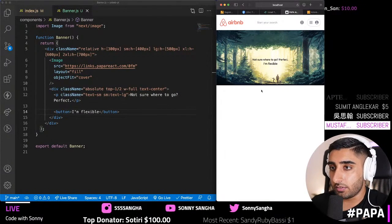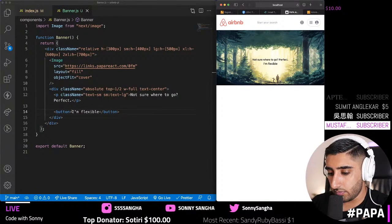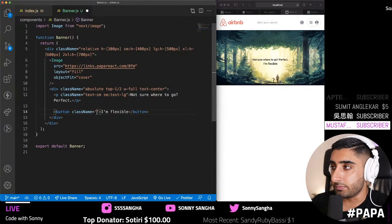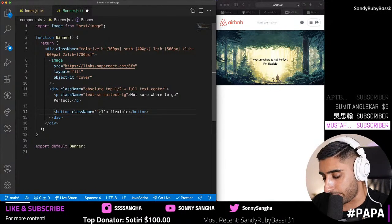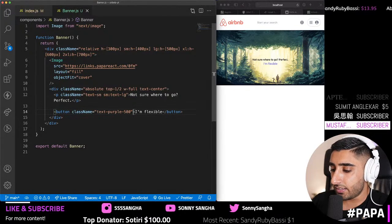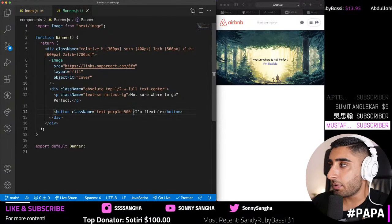Let's go ahead and continue on. So for this button, I'm going to go ahead and give it a class name. Now pay attention to this one because this is where it gets pretty cool. I'm going to first give it a text purple 500. Text purple 500. Now the text went purple. Obviously, you know, shade in the middle somewhere.